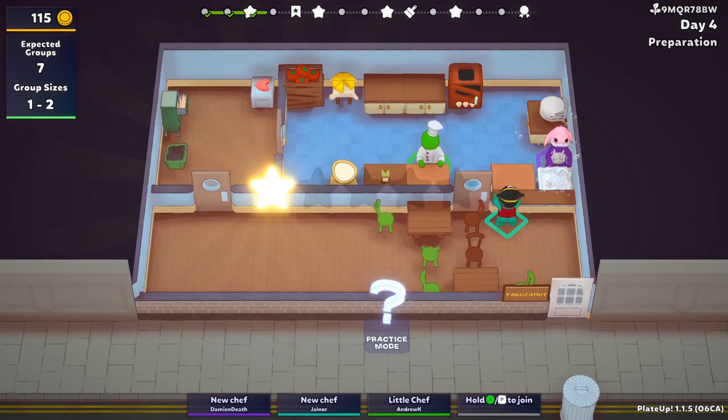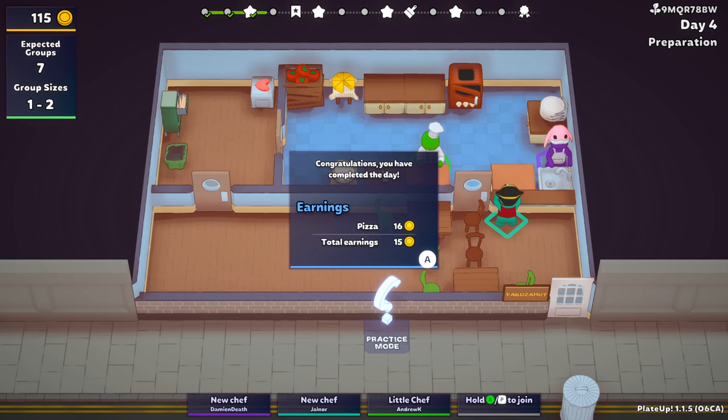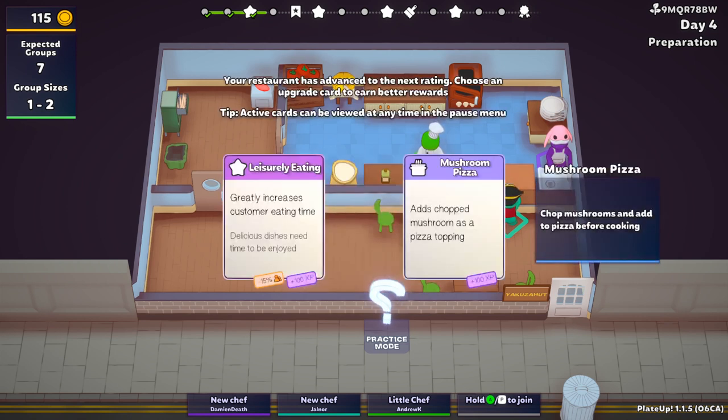It's in the day three. That was surprisingly... we're five away. So, yeah, we're absolutely getting the floor buffer tomorrow. And David has pressed the button. I did press it. Mushroom pizza or leisurely eating? Oh no, leisurely eating sounds awful. How leisurely? Greatly is a bad word there.